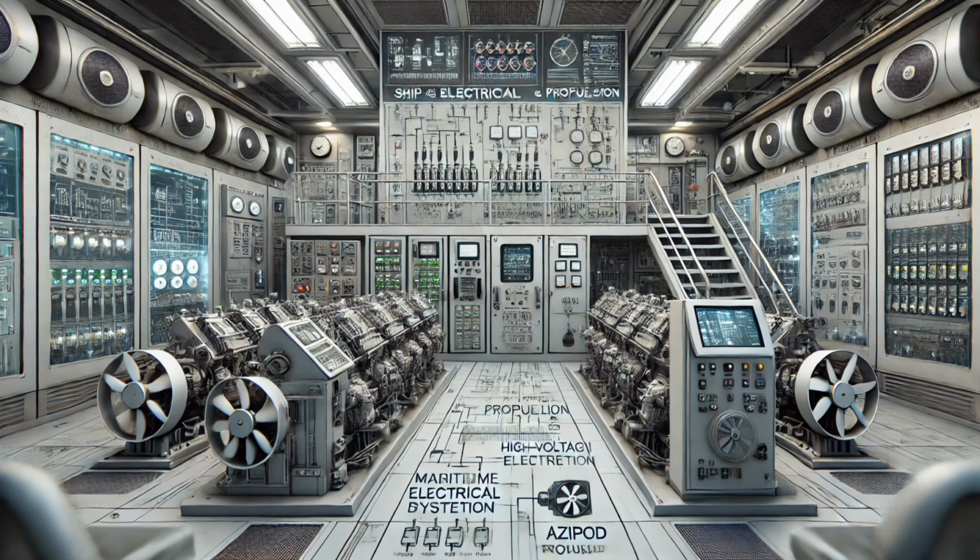Okay, so we know why it's becoming popular, but what are the main types of electric propulsion that are being used today? So there are several. You have the diesel electric machinery system, which is pretty straightforward. Diesel engines drive generators. Those generators provide the electricity, and that powers electric motors to turn the propellers. A big advantage is that it allows those diesel engines to run at their most efficient point, meaning they burn less fuel and produce fewer emissions.